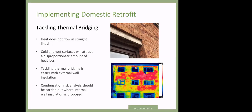Condensation risk analysis, yes, they're very, very important, particularly where internal wall insulation is proposed.